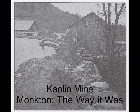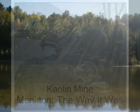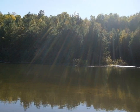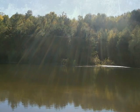Iron was Monkton's third most plentiful resource. However, it paled in comparison to Monkton's kaolin industry. Monkton's iron was very low quality and was never used for much above iron bars or cannonballs. This pond during the mining age of Monkton was actually a kaolin pit mine that has over the years been filled up.